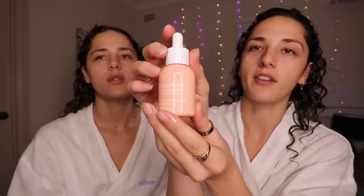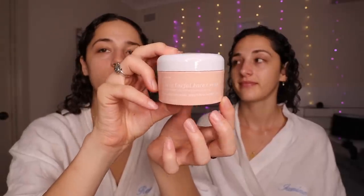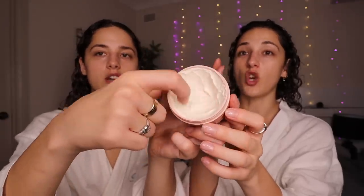Now we're gonna do our skincare. So we're using this one. It's called Face Hero. Very popular, for a good reason. Four drops. One, two, three. So nice. We're also using the moisturizer from Go-To. This is also quite an oily moisturizer. There's so much in it. I know, and you only need the tiniest bit.